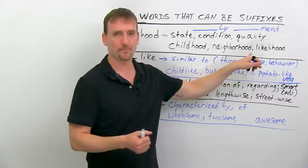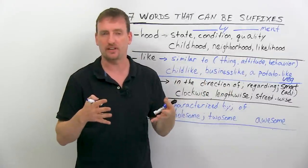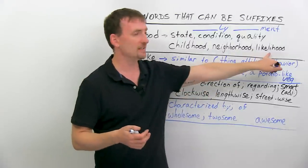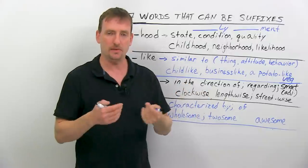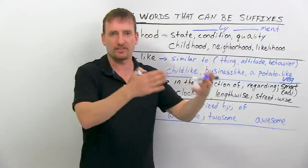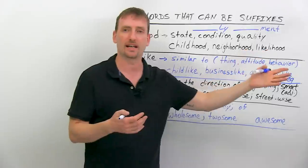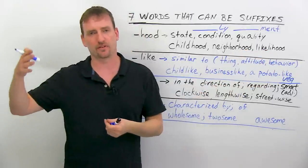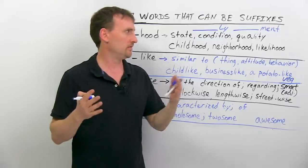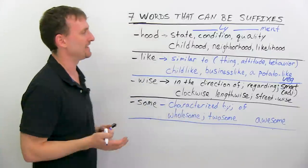A neighborhood is the area where all the people are neighbors, where all the neighbors live together and share a small community, okay? Likelihood. Likely means probably will happen. The likelihood means the chance of something being likely, or the condition of it being likely. So the likelihood of this guy winning the presidency is very low. But turns out that the likelihood was not as low as everybody expected, for example, right?